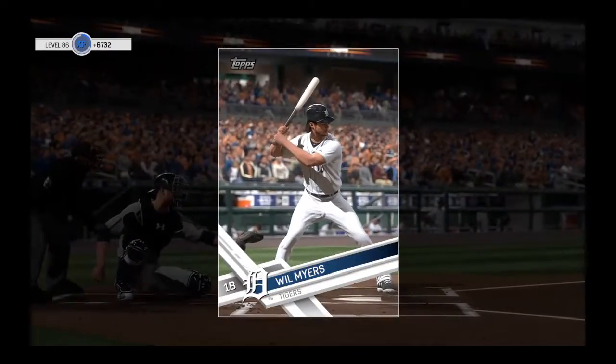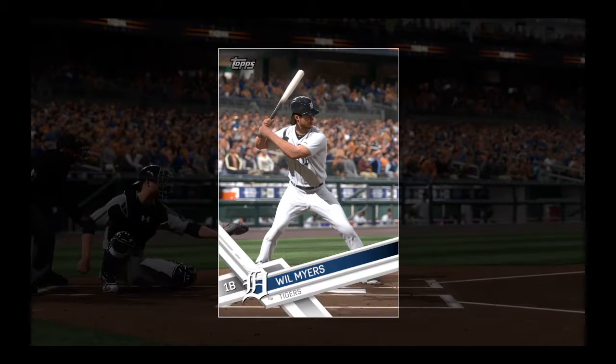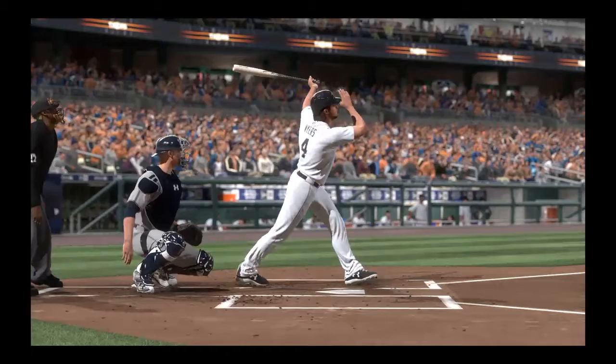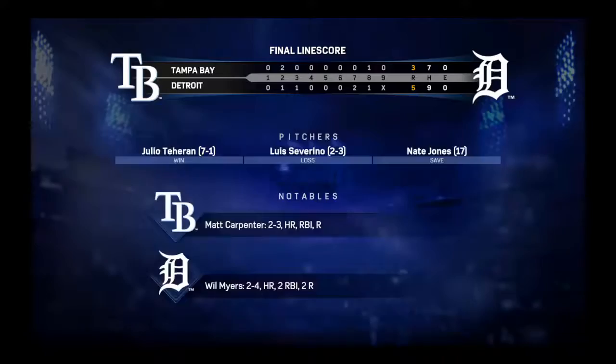Several good offensive performances in this one, but none better than the one turned in by the guy you see right there. He's our top player of the game. Hey, he was one of a few guys that really swung the bat well in this game with a pair of base hits.